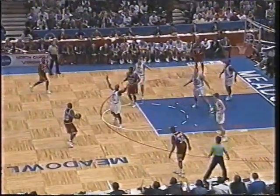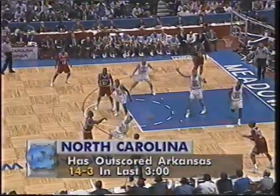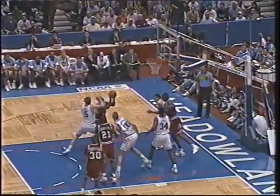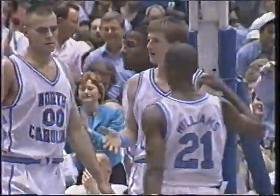And we're tied at 28. The 11-point lead is history. 14-3 in the last 3 minutes. Shepard, that's off the mark. The putback is rejected by North Carolina. And Arkansas will get the ball to inbound.